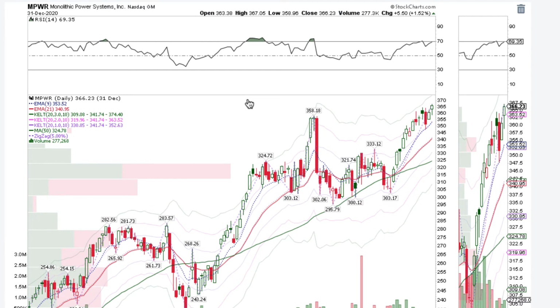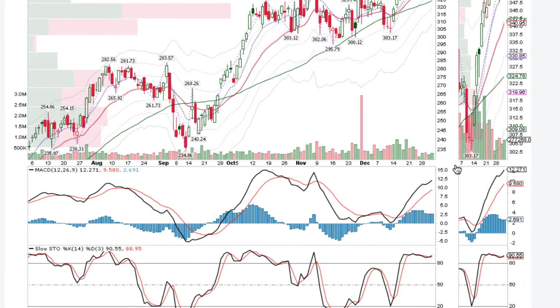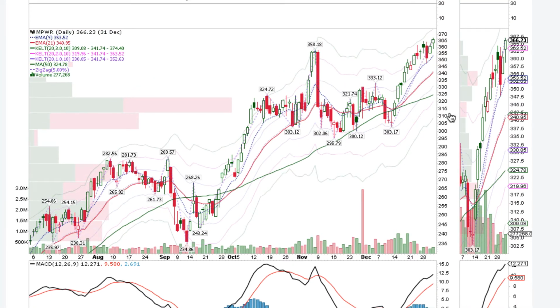Monolithic Power, we mentioned this one Monday, Tuesday, followed through Wednesday, Thursday, looking very strong. For potential day trade or follow through, just tighten up your stops if you're still in this one. Bring it up underneath Thursday's low.